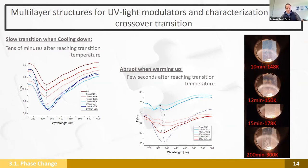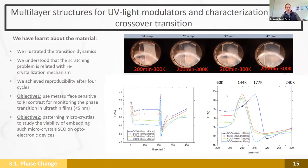So what was going on in there? We spent a bit more time. We measured similar samples, and basically we understood that it is a recrystallization problem because of the change in volume of this material. It's very big when doing the phase transition. The material needs some time to accommodate again to the surface when you are doing the cooling down ramp. But when you are warming up, you are injecting thermal energy into the system, and the system can take this energy to accommodate and take the surface again in a conformal way.